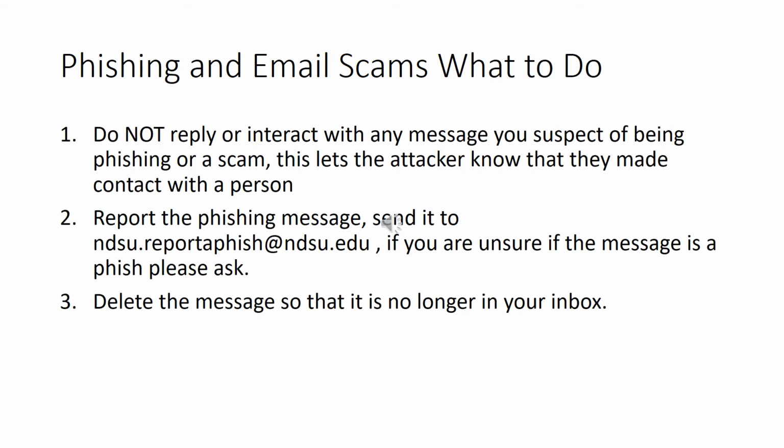So what should you do when you receive these types of phishing or email scams? First, do not reply or interact with any of these messages that you suspect of being a phishing or a scam. This lets the attacker know that they made contact with a person. If you do reply or interact with them, they will likely continue further attempts.